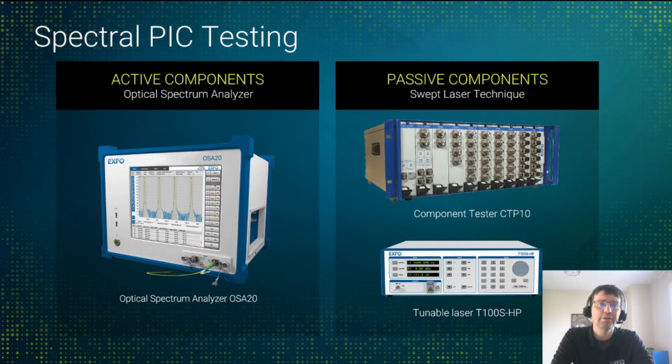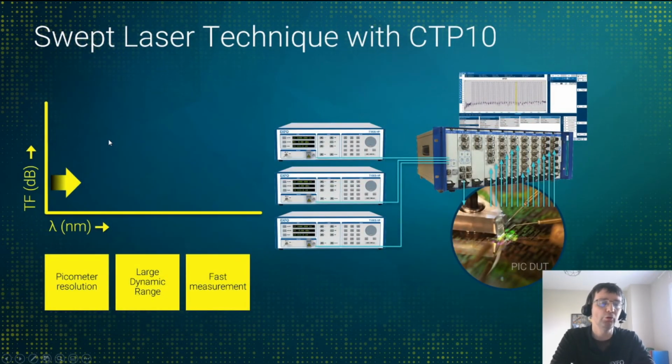So coming back to spectral testing, it can require an optical spectrum analyzer if the device emits light, or as we call it, active component, or a component tester dedicated to measuring spectral features of passive components, components that guide, filter, or otherwise modify the light. When testing such passive components based on PIC, the best technique is the swept wavelength technique. The method uses a continuously sweepable laser to sweep the wavelengths and simultaneously record on the component tester the power going through the device under test.